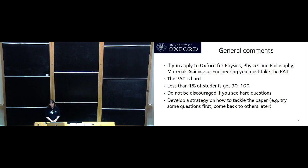So if you apply to Oxford for physics, physics and philosophy, material science or engineering science, you must take the PAT. The PAT is hard. If everybody got 100% on our test, it would be no use. So less than 1% of the students get between 90 and 100 marks. So do not be discouraged if you see hard questions. That is what to expect. You should, however, develop a strategy.